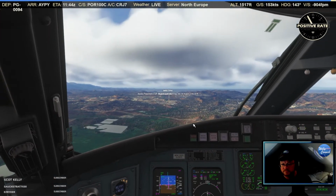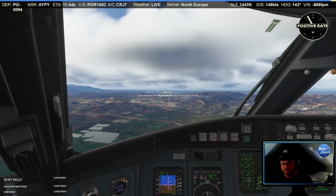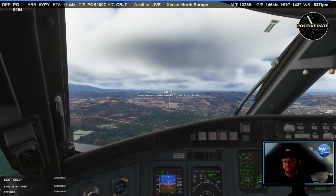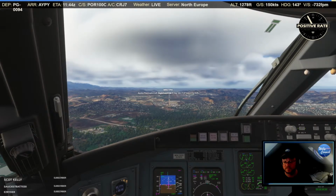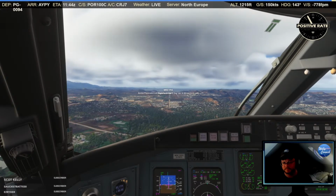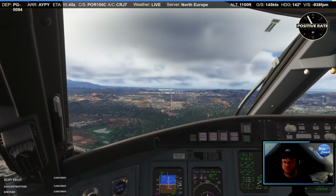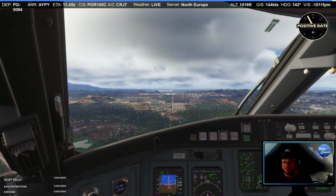Okay. A little bit of throttle. Nice and stable. Everything's looking good. I have control. Now, what I'll tend to do is trim with speed. So we see we're a little bit low, so I'm going to speed up a bit.